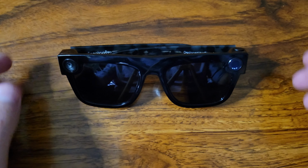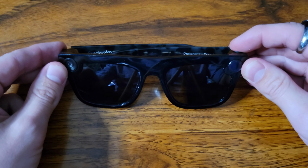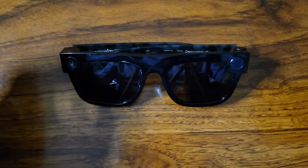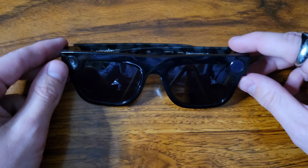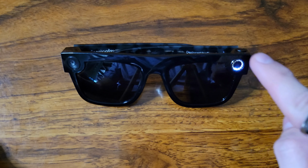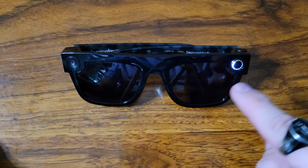When you want to take a photo, all you have to do is press and hold, and you will see that the light ring is going to light up showing that you took a photo. Now if you want to take a video, you are going to just tap it, and it's going to show that rotating light ring showing that it is currently taking a video.